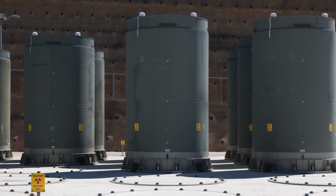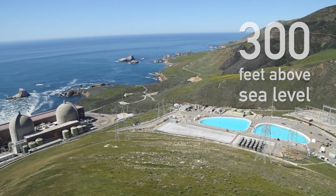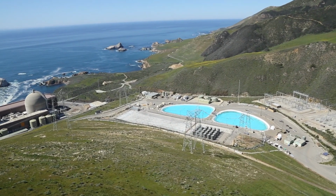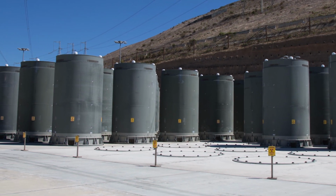In addition to the cask's strength, the ISFSI pad is located 300 feet above sea level, protecting it from a severe wave event as well as from rising sea levels that are a result of climate change. Diablo Canyon began the process of transferring used fuel to the ISFSI in 2009.